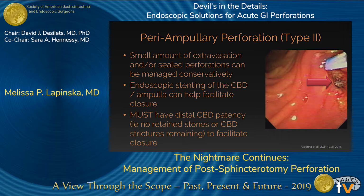This happens to be a plastic stent in place. There's nothing about using the off-label version of a covered metal stent in this scenario, but generally speaking, the results with the plastic are good and they tend to be less expensive. So I think that's what the majority of people would favor, but up for discussion in the question and answer session later.